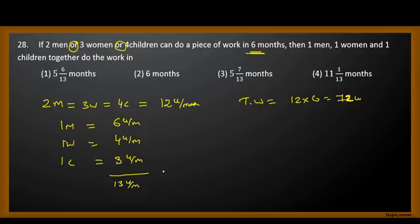With this efficiency, the work will be completed in how many days? Simply total work divided by work done per month. 72 by 13, which equals 5 and 7 by 13 months. Simply, the answer is option 3.